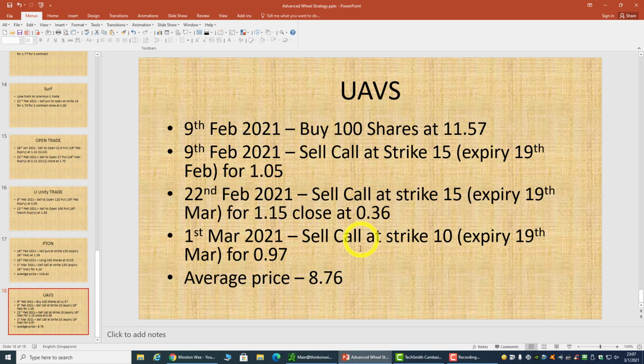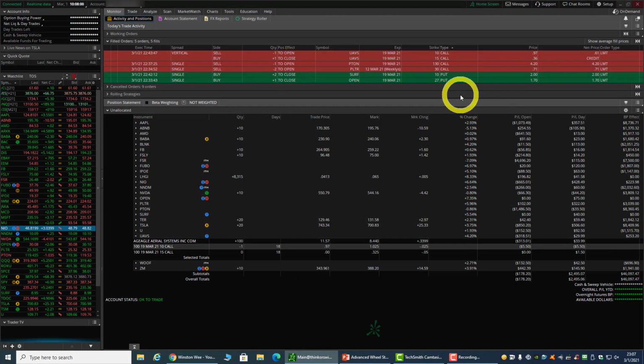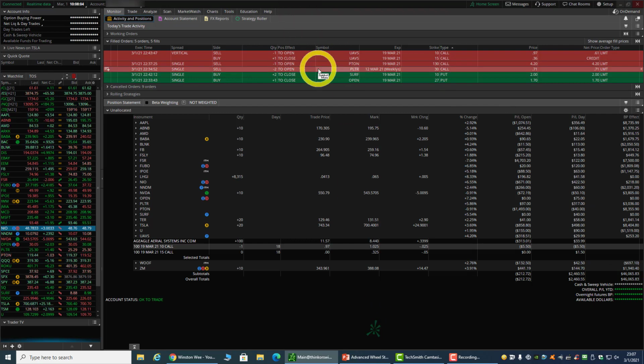8.76. So if the market were to close above 10 on the 19th of March, then I stand to gain $1 plus. But if not, then I have managed to bring my average price to $8.76. So that is about $876 on this trade. Because I only have one lot, I wasn't too concerned about this. So we'll just leave the UAVS until the 19th of March. Then I'll take a look again.